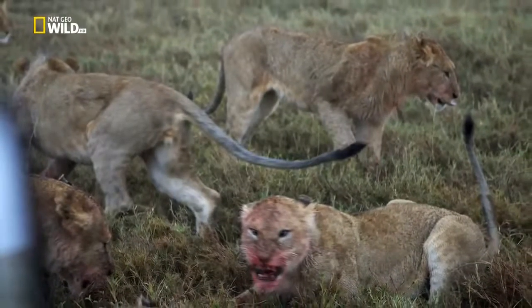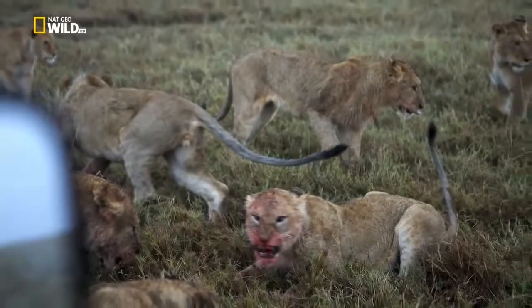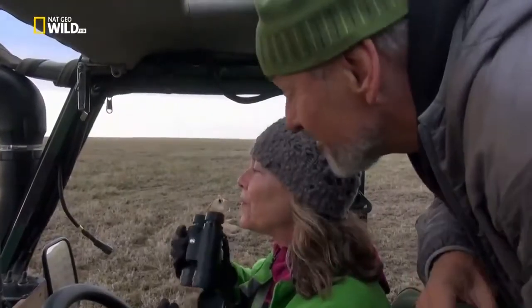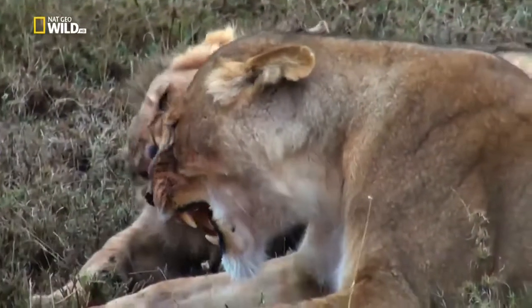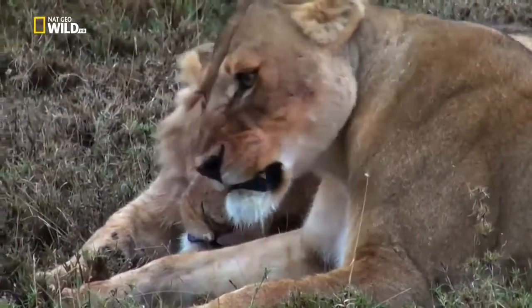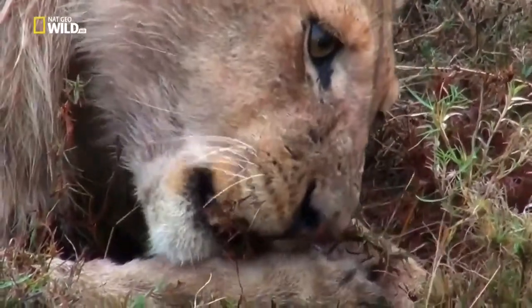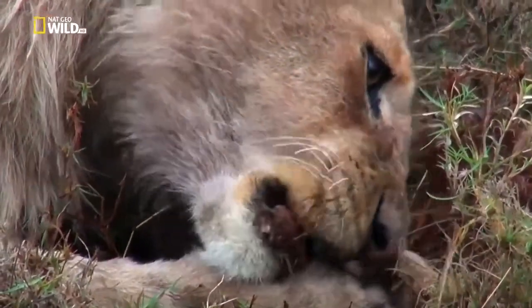The cubs were fighting over just the right to lick the blood off the grass because that's all that was left. I didn't think you would actually bite him on the butt, but he did. It's a tough deal. I think there's no doubt it's difficult for the females to watch the males eat that much, fill themselves up, and then leave whatever is left for the cubs.